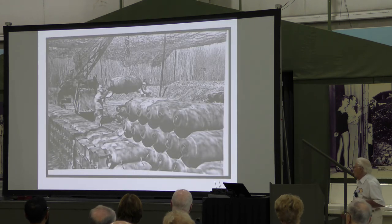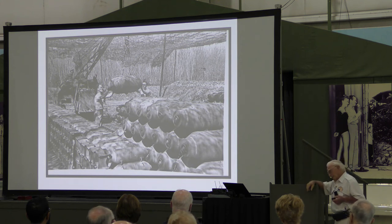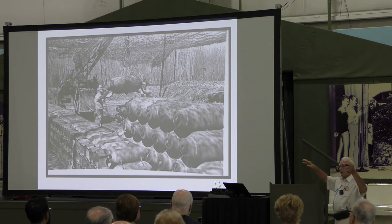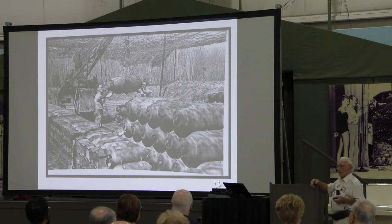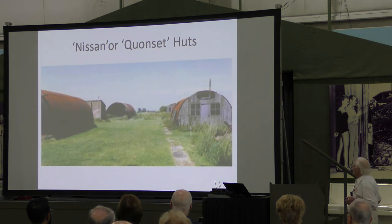This is the bomb dump. These bombs used to be delivered in boxes, and you'll see what happened to the boxes in a few minutes. But this is in what we call the honeypot woods. It was full of woodnut trees. They were quite low, and they provided camouflage from the enemy seeing all those bombs. But that was way away from the runway because they didn't want the Germans to bomb it. Again, the Nissen huts, or Quonset huts, I believe is the correct name.